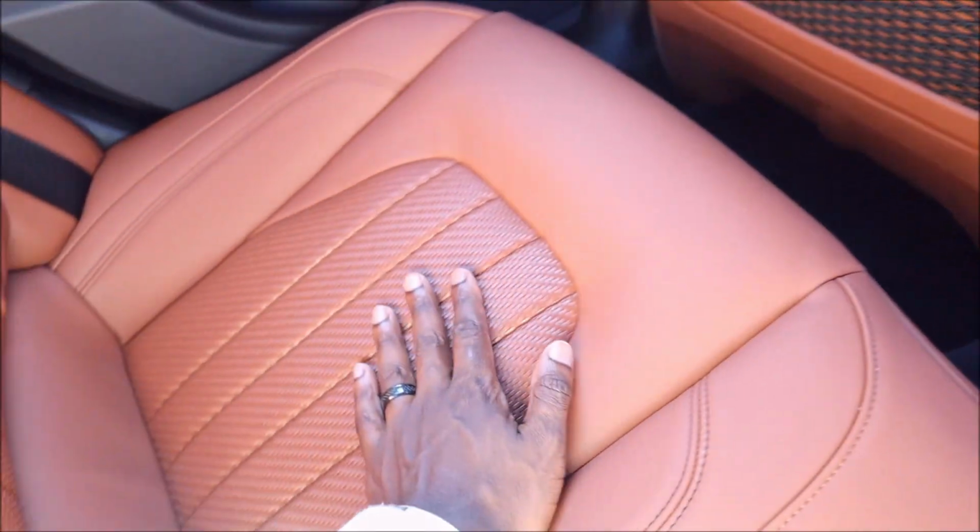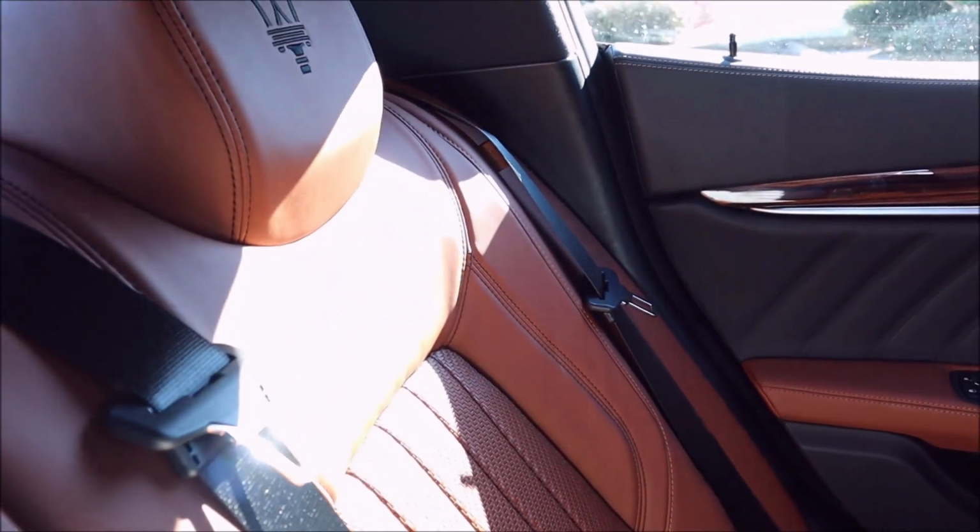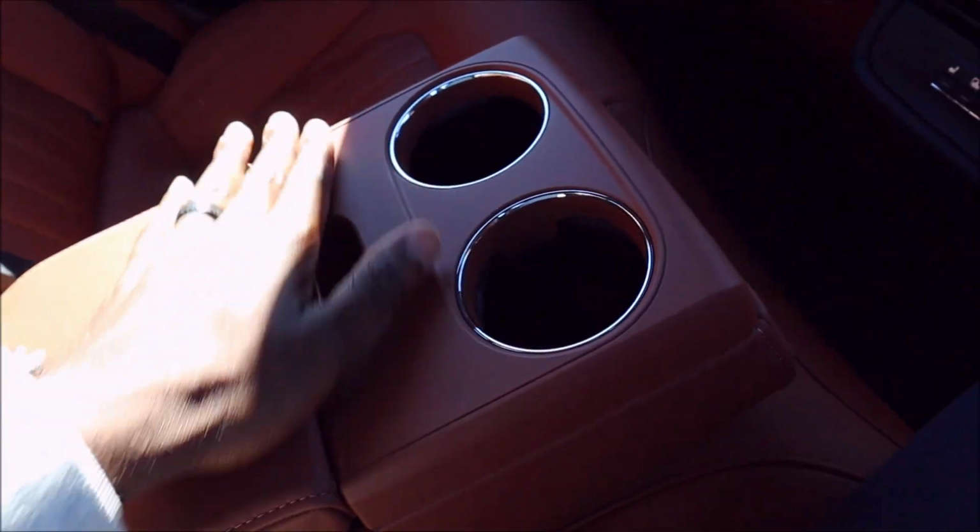You do have the same palette to suit the leather, same contrasted stitching done in Nero. I mean, it all looks phenomenal as usual. And if I pull this down here, you have your cup holders done in chrome.